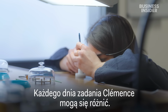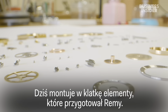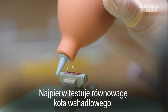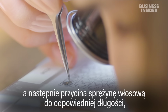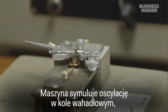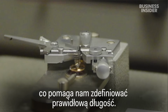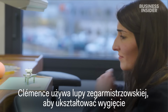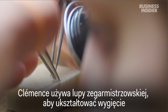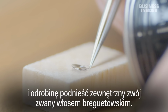On any particular day, Clémence's tasks can differ. Today, she is assembling the pieces Remy has already prepared into the tourbillon cage. First, she tests the balance of the balance wheel and then cuts the hairspring to the correct length to match it. Voilà, la machine simule le mouvement d'oscillation d'alternance dans le balancier et du coup, elle va permettre de pouvoir définir la bonne longueur. She wears an eyepiece, known as a loupe, to shape the curve and make a slight elevation of the outermost coil, known as the breguet overcoil.